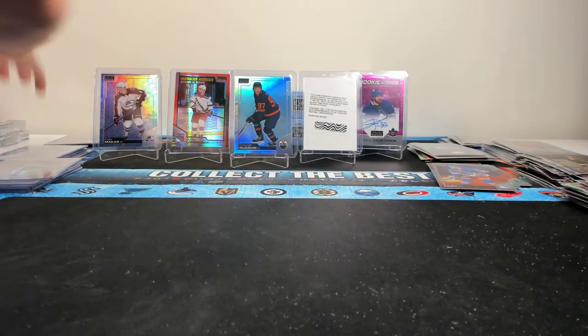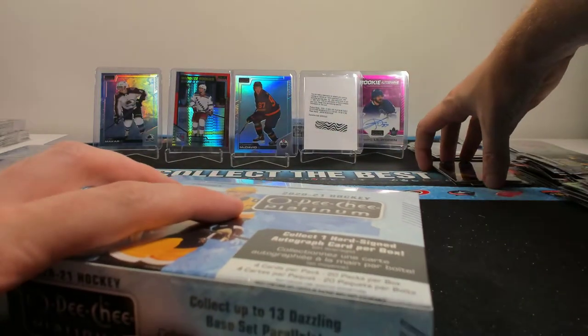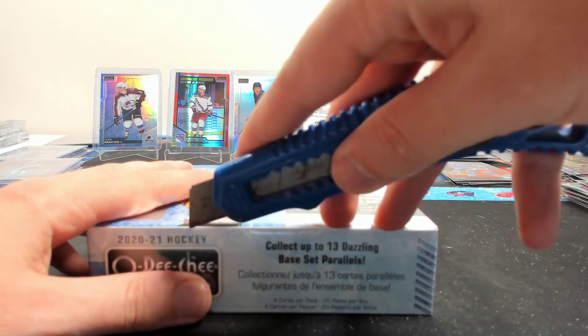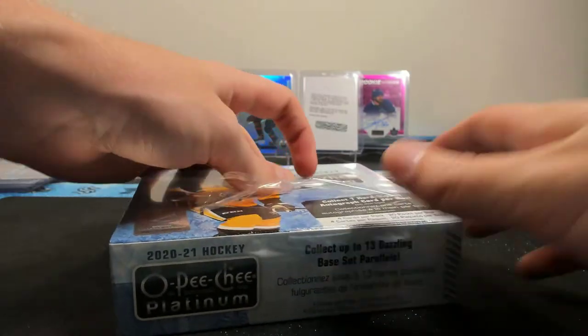That was, I'd say, probably our weakest box. I would say it had our best rainbow rookie, had a nice parallel with the Matthews. The auto is kind of meh. Yeah, I'd say that was our weakest box.